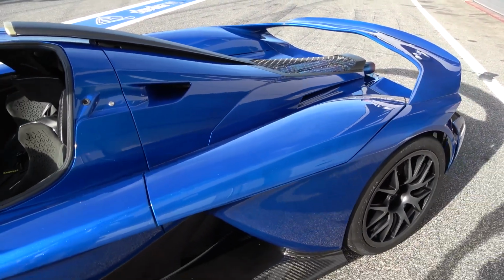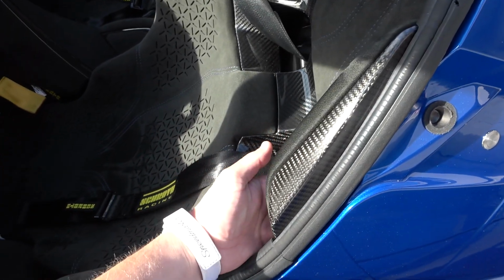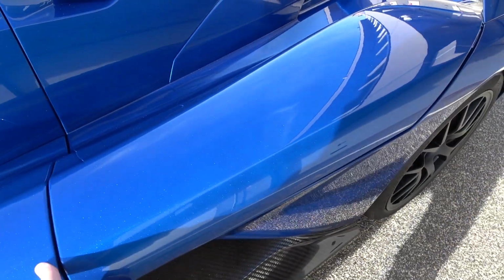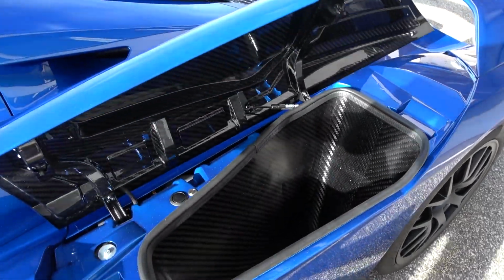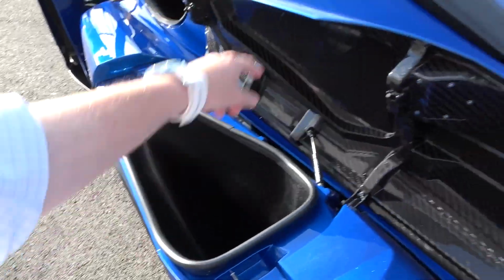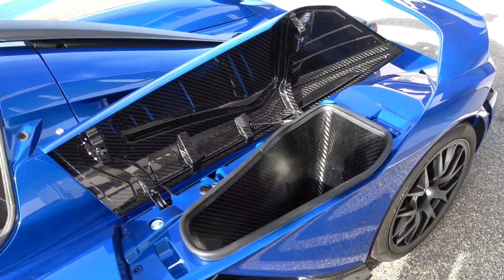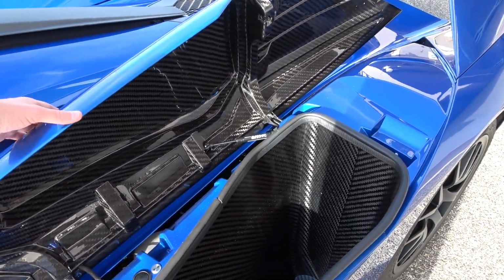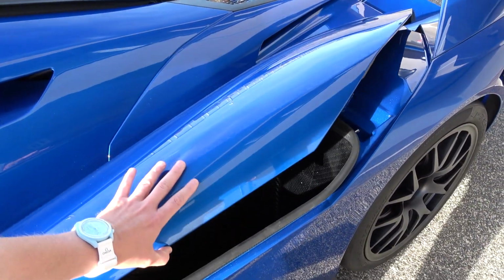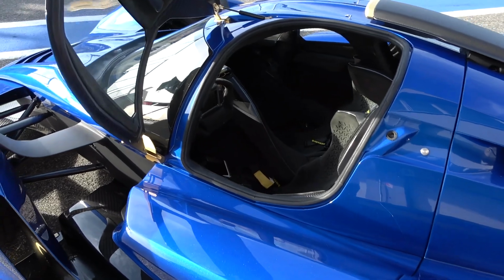Now, not only that, but there are also some storage buckets that I'd like to show you as well. To access these, there is a push button just inside here. Hit the button, this releases, and we can lift it up to reveal those storage areas. Now there's fitted luggage available. You can fit your helmet in here, one on either side of the car. Perfectly usable to be able to take this car to the track or to be able to drive it on the road. There's a lot of emphasis being put on how usable the car is as a road car. So I'm looking forward to that experience a little bit later on.